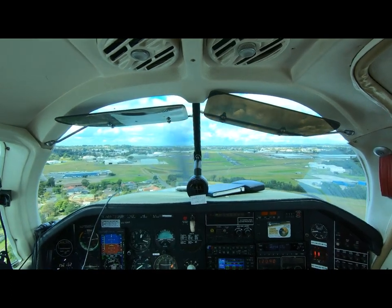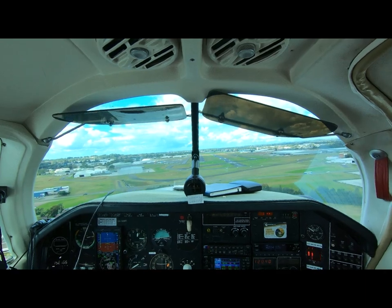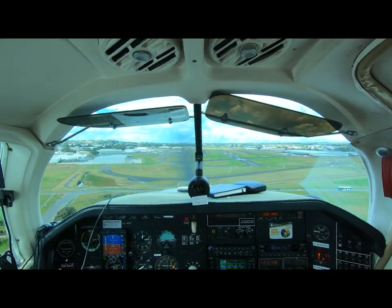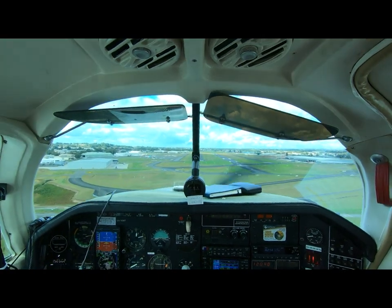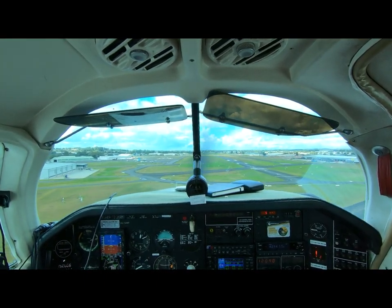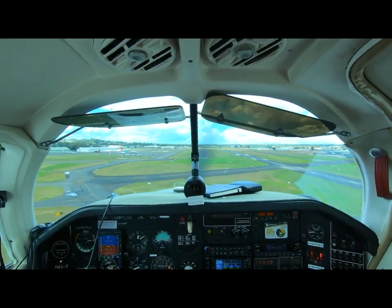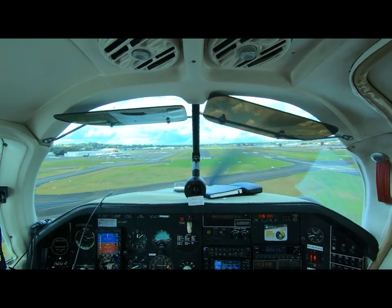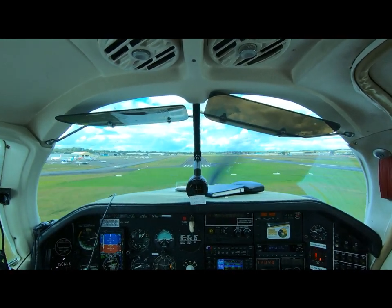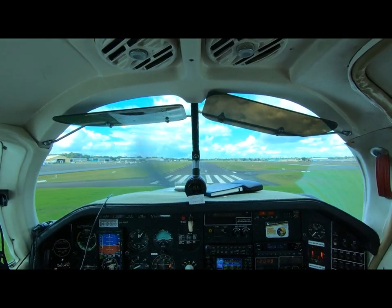Okay, pitch, undercarriage and flaps and fuel pump. X-ray Golf November, downwind, touch and go. X-ray Golf November, change in sequence, follow the Robin, turning back. Robin, turning back, X-ray Golf November. X-ray Yankee, runway right, clear to land. Alright, clear to land.